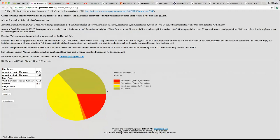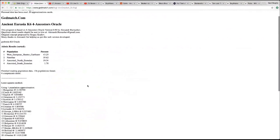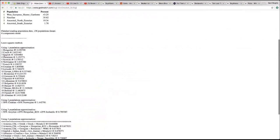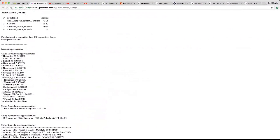Ancestral North Eurasian, Central South Eurasian. So these parts are Eurasia, North and South. West European hunter-gatherer, big chunk. So guys, like I said, this is a lot more detailed. Oh, there's Hungary back at the top. Bit of Hungarian in there, but that's what I'm saying. I think the Scythians came from that area, that sort of Hungary and that part of the world.